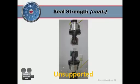Here is a picture of what peel testing looks like. You can see there is a sample in the middle of the jaw. This is the unsupported technique. There are three techniques for the standard: the unsupported, the supported 180 degrees, and the supported 90 degrees. As displayed is the unsupported technique. There's a video on our website where you can see this test being done.